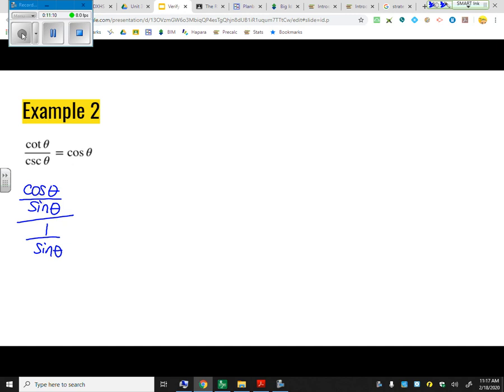That looks nasty. But if I do keep, change, flip, I'm taking a fraction, it's cosine over sine. Instead of division, I can change it to multiplication as long as I multiply by the reciprocal. So now the sines cancel. And I'm left with cosine over 1, which is cosine. Oops, I put an equal sign in there. Cosine is equal to cosine. You can cancel the sines.